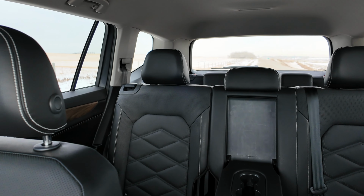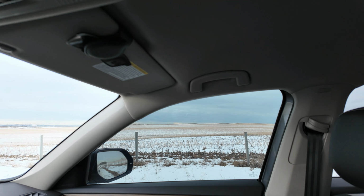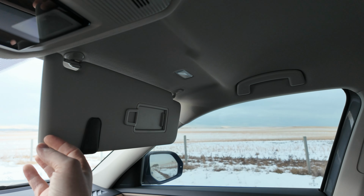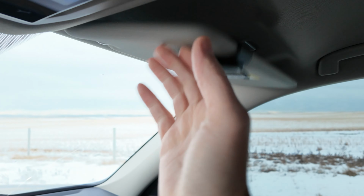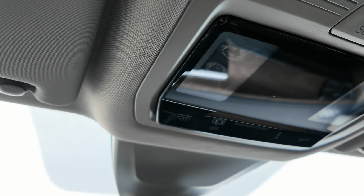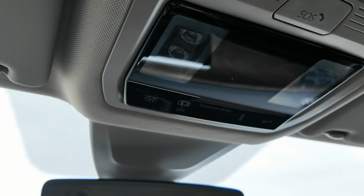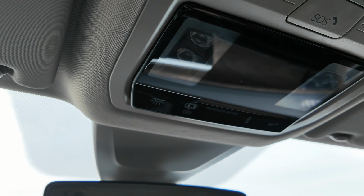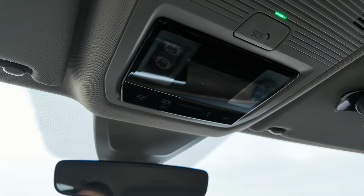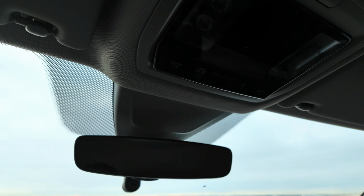Yeah, definitely not terrible. Passengers do also have a grab handle or a holy hell handle. And then here you have, yeah, a visor with a mirror built in as well. Not too bad. And then up here you have your SOS features. So yeah, it needs to be connected to a cellular service. It's not like GM's OnStar where it's subscription based. So you do have to make sure that your phone is connected. But in case of emergency, you hit this button and it will call out for support.